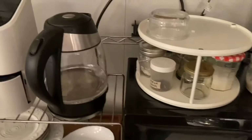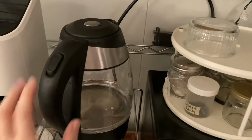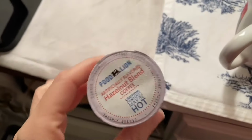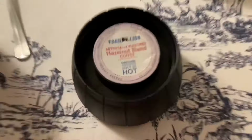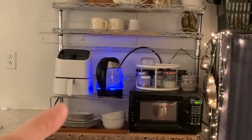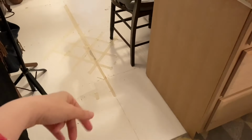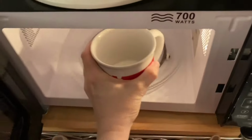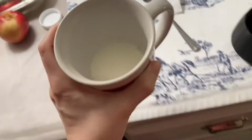My $5 espresso maker is still in the car. Oh, shoot, I got it. Now I got power. I got the power. Hazelnut. Have the milk heating up in the microwave, the water boiling for the K-cup. I gotta do something about my floors right there. Since I've been working out, my shirt's been fitting a little bit better. It's not so tight. Yeah, we're gonna be making a good coffee today.